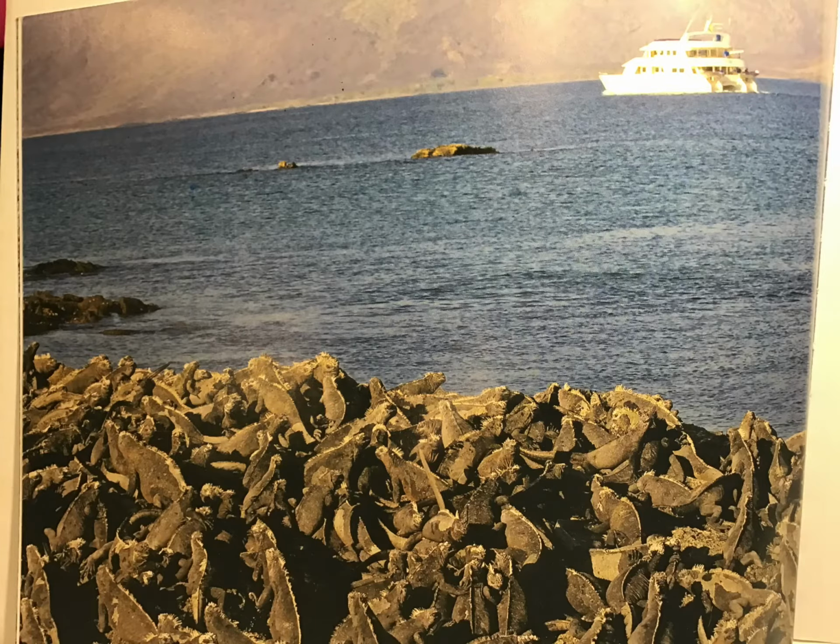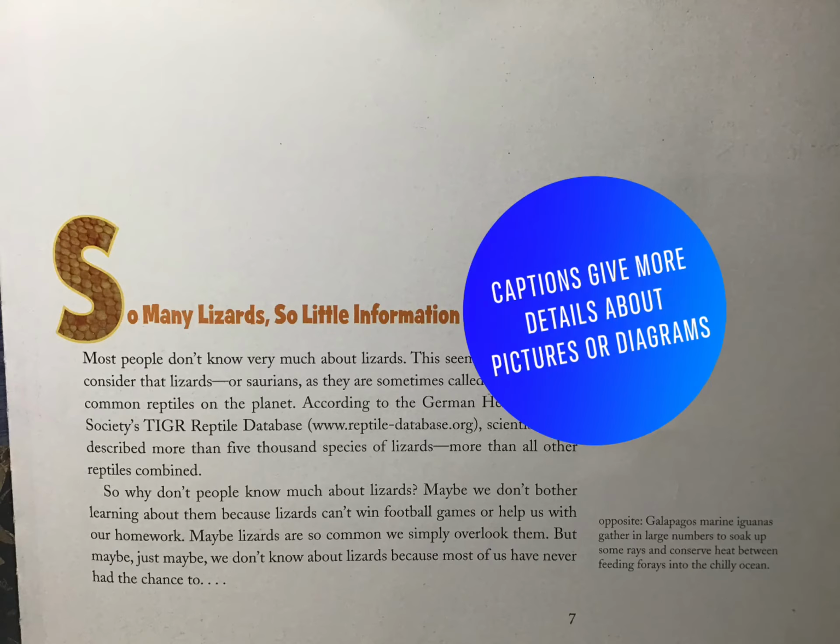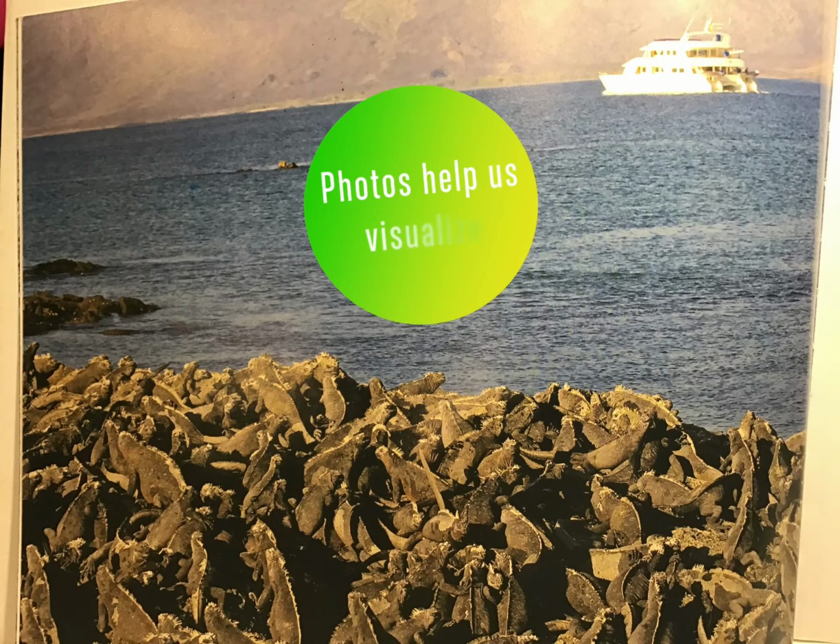Galapagos marine iguanas gather in large numbers to soak up some rays and conserve heat between feeding forays into the chilly ocean. Captions are useful because they give more details about pictures or diagrams. Photos are also another great feature that help us visualize what we're reading about.